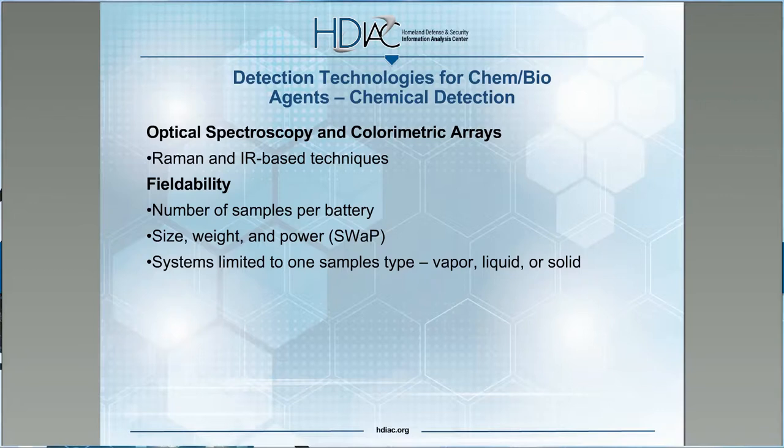And I want to focus on the second bullet point there, the size, weight, and power, or SWAP. These are a set of characteristics of governance which actually determine the feasibility of deployment. So it's very important to understand how you can address these three things, because that will determine what's actually going to be something achievable to bring out into the field.